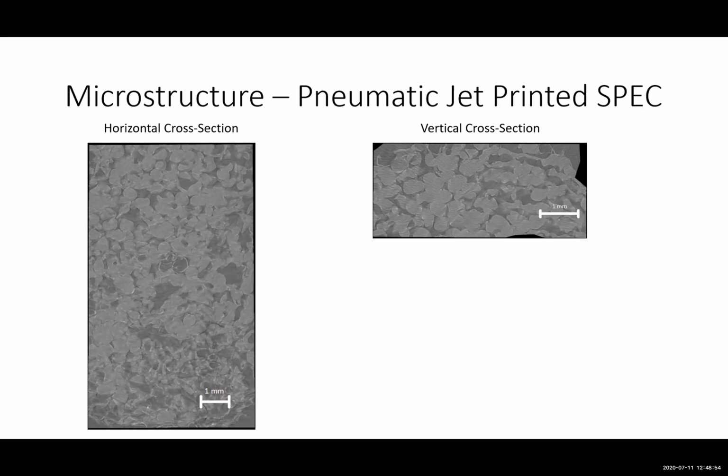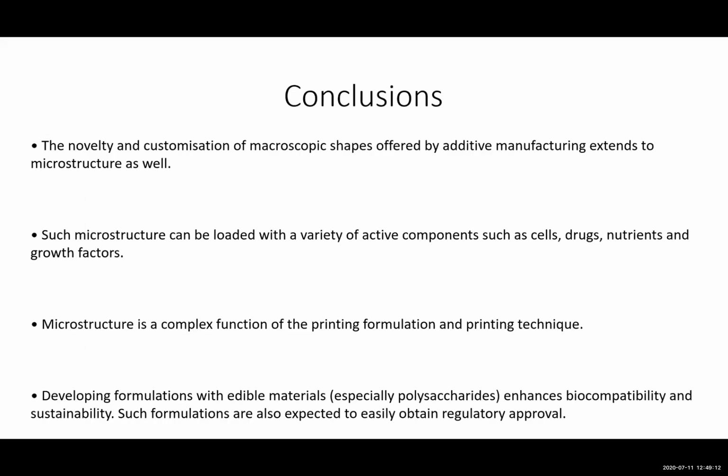So the microstructure, also seen using the X-ray tomography, reveals the presence of the microcapsules that was never observed in this material using other manufacturing techniques. So it can create a novel microstructure that could be used for interesting applications. In conclusion, you can create novel macroscopic shapes using 3D printing, but you can also create a novel microstructure, which could be loaded with a variety of active components for tissue engineering, for drug delivery, and everything.